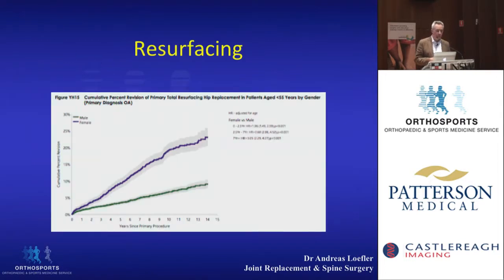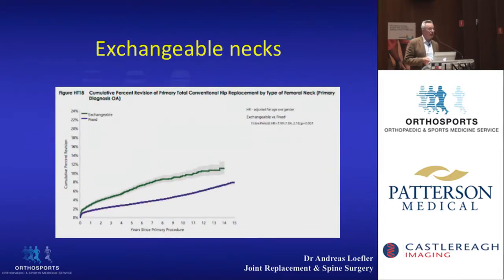For instance, a few years ago, resurfacing was very popular. Look here, why are we seeing that we almost do no resurfacing in women and only very little resurfacing in men? Because if we look at the cumulative revision rate, which is the dark line, it is of course much worse in women than in men. Equally so, there are some fancy prostheses which have what we call modular necks, where you can actually put a different neck length on the femoral component. But here again, if one looks at big data, it's quite clear that they are not as good as the manufacturers are trying to tell us.